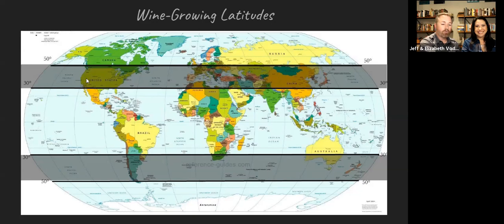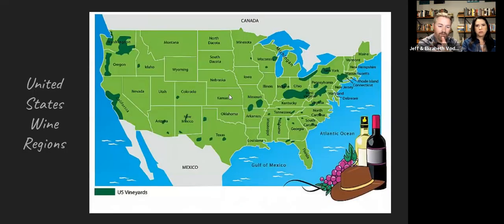So we're on the northern of the wine growing latitudes, not the southern hemisphere. And we are in Northern California, about the middle. Here's the United States, where we grow wine grapes all around. California being the most important, you cannot argue that fact. After that, you're going to battle between Oregon and Washington. You guys remember where the first American viticultural area was? Because Napa was number 2.